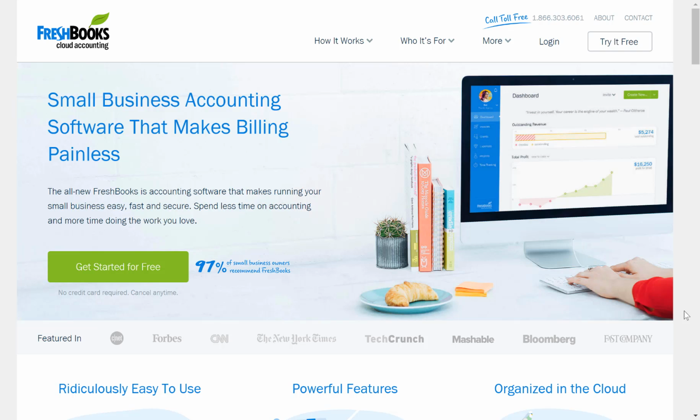As a small business owner, one of the first and most important tools you're going to invest in is invoicing and accounting software. Now, obviously in 2017, software in the traditional sense doesn't really exist anymore. Most software or apps are being hosted in the cloud, and FreshBooks was one of the first accounting software to offer that service completely cloud-based. So let's take a look and review FreshBooks in full and see if it's worth your hard-earned cash.